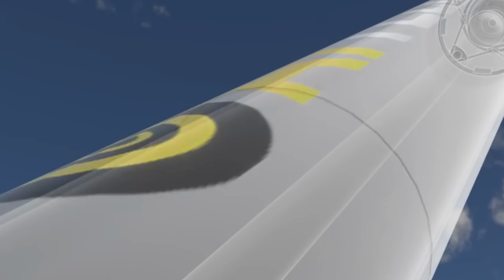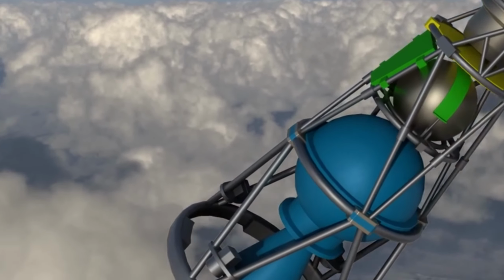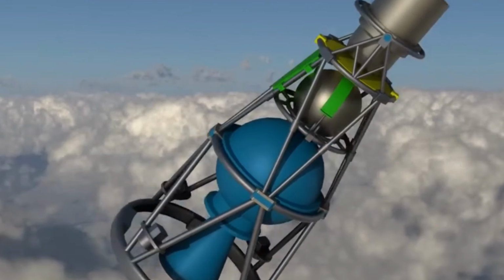So how does Arrow 3 and systems like it detect, track, and neutralize an incoming missile before it ever gets close to its target? Let's walk through the step-by-step process that brings all these advanced components together.